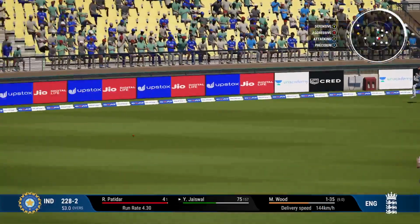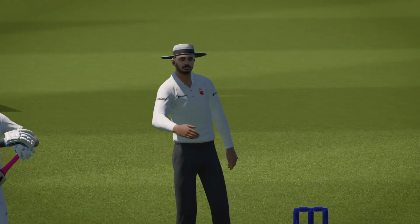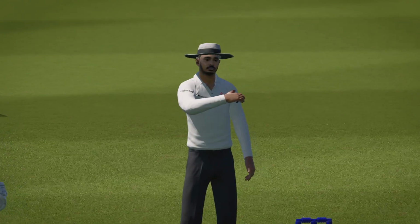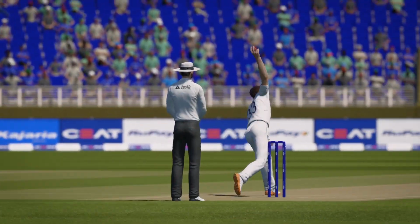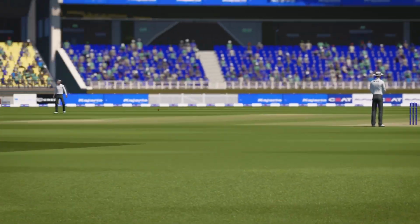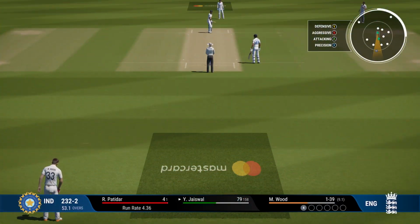Oh, he loves them there. That'll be four. Pulled away nicely. That really wasn't a great delivery. It was seen early and dispatched. Do they go full? Do they go short? A lot to ponder this delivery after the boundary.